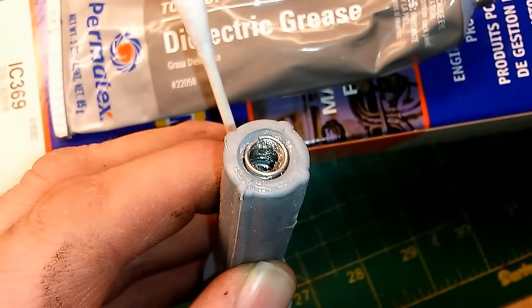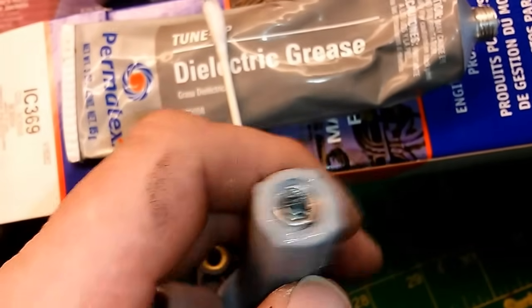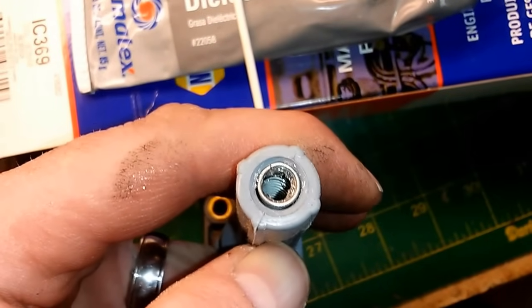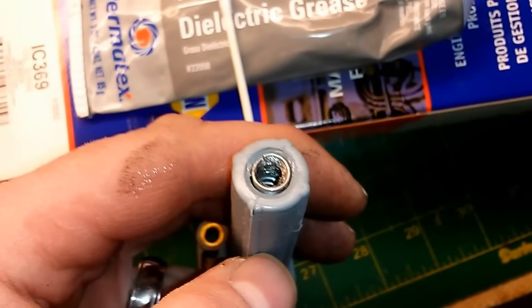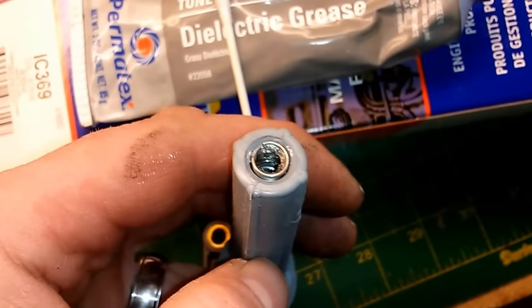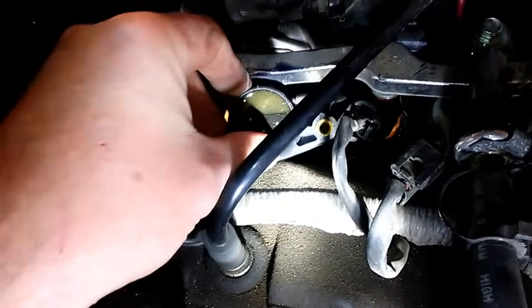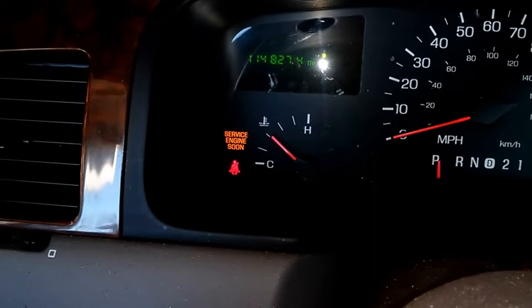When you're applying this grease, you really don't want anything on the outside of this boot. You want to keep it pretty much dry all around. So I'm just going to take a rag and clean this up a little bit. But you do want the grease down inside that spring. The reason being is if you have too much grease on it, there's a chance that it might actually arc through the goo and to the engine, and you'll get a misfire. But you do want to put something on this just to protect it. And now you just shove it back in the hole, just like so. Put your screw in, put your plug in, start your car, and see what you got.